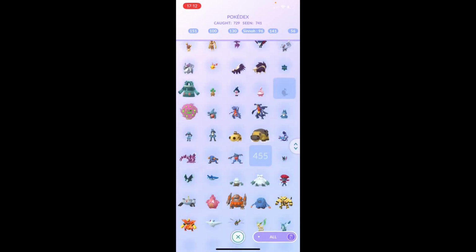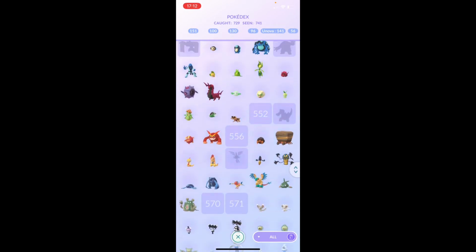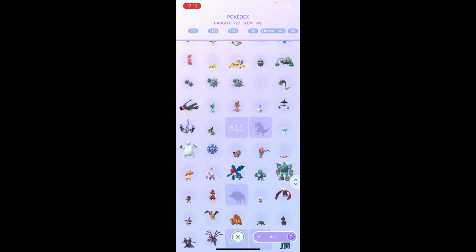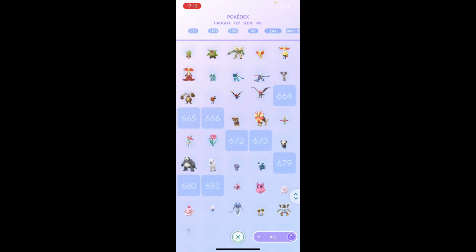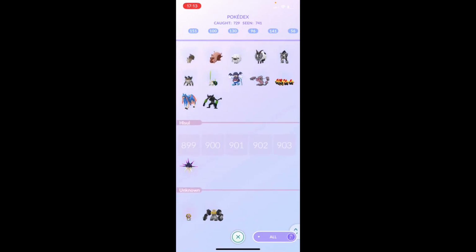Sinnoh was a similar story. And then Unova. Unova's where we start to have some cracks. The main thing I'm grinding at the moment is pseudo-legendary Pokemon like Axew, Goomy, and Jangmo-o. And as you can see, there's just stuff missing. Of course, some of this stuff just hasn't been released. But this is the main reason I play Pokemon Go, to catch Pokemon. So that's why I have a lot of Pokemon in my Pokedex.